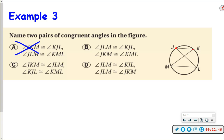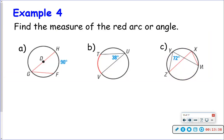JKM. Got it. And then the other one, I'm going to do it in green. JLM. Oh. Huh. Those intercept the same arc, so I like that pair. That's a winner. Let's check the second pair. Jacob might just be onto something. He might be a good guesser here. So I'm going to do the bottom pair. KJL. So that's this one. Okay, let's do this guy in black. KML. Do those intercept the same arc? Sure do. Good guess, Jacob. Way to save us some work. I was like, please don't be D. So easy, yeah. I mean, they intercept the same arc, they're the same. It's easy. It's just obnoxious because you have all those different choices you have to sort through and figure out. All right, here we go.